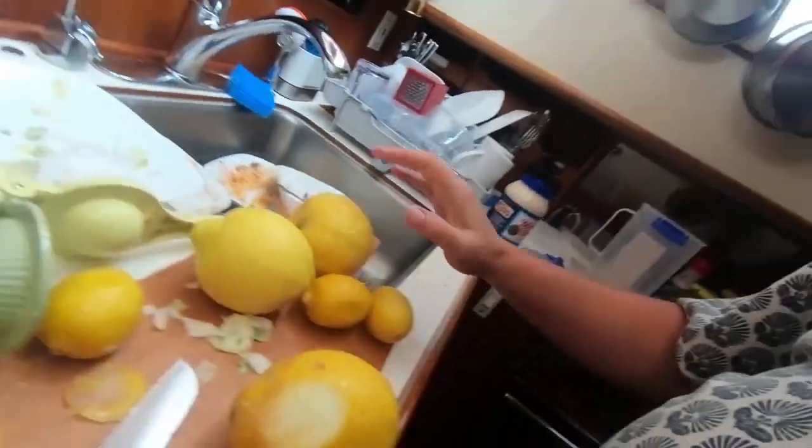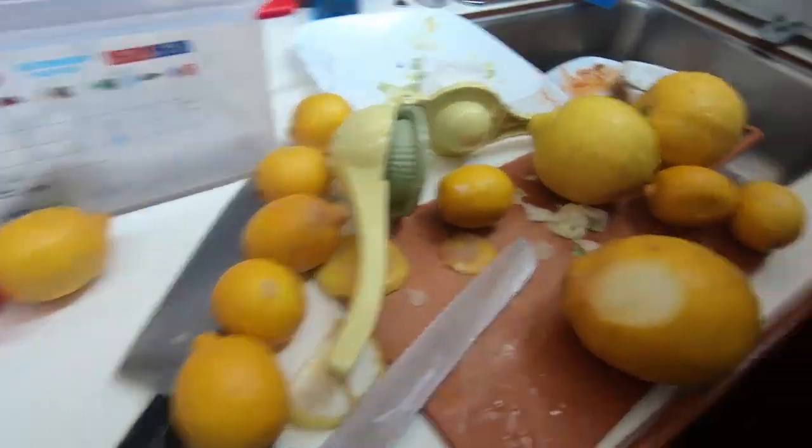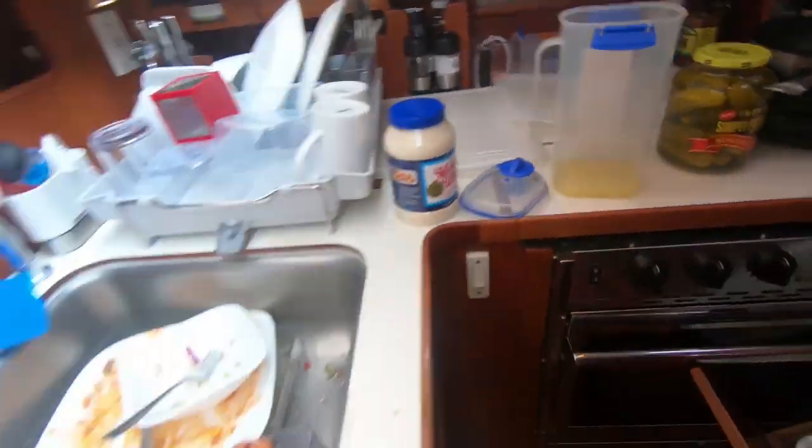So it's raining out. I got some lemons that are starting to look not so good. So gonna be juicing them up and maybe doing some preserved lemons. We'll see how they look.